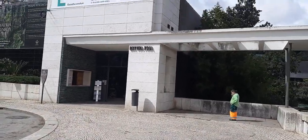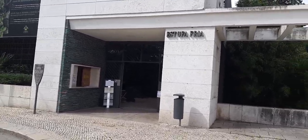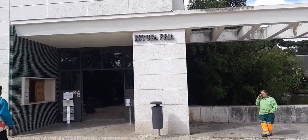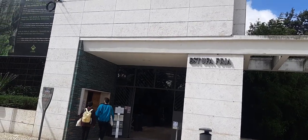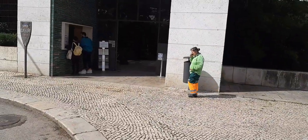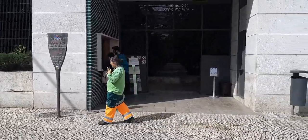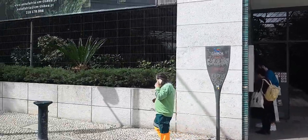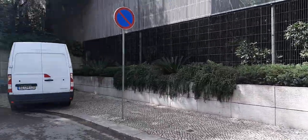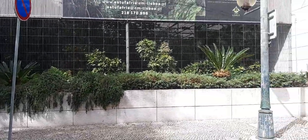It said it's Estufa Fria. Oh, that's like something cold stove in Spanish. I don't know what it is. I don't know, man. It says here, everything in Portuguese up there. Oh, so you buy your ticket here, and then you can go in there. Nice, so I can do this. Maybe come another day and just go in, and maybe they will let you make a video in there or not, I don't know. I guess so.